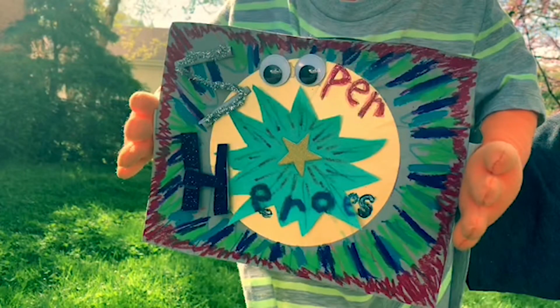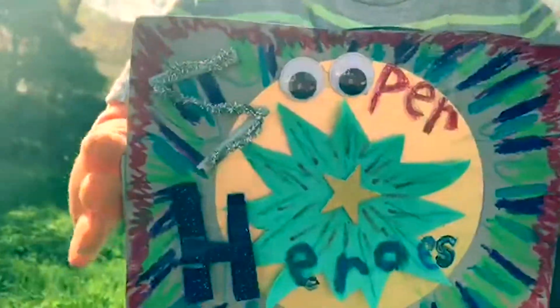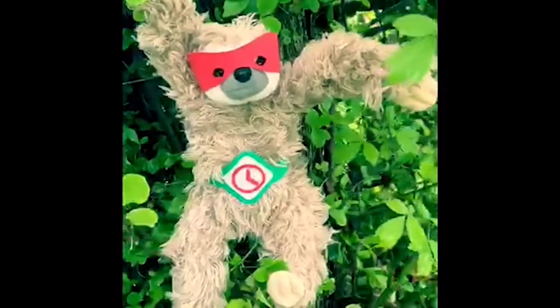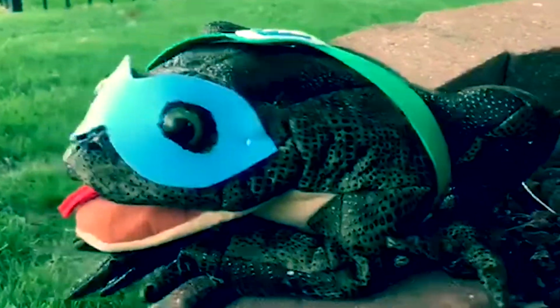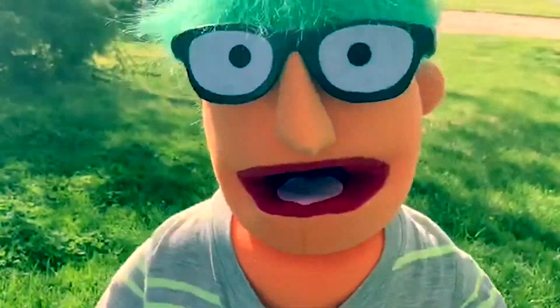Zooper Heroes! A team of friends and animals working together! Splash the penguin! Patience the sloth! The pollinator, a bee! Karma the chameleon! Frog the croaker! With Robin!